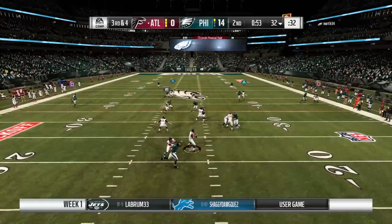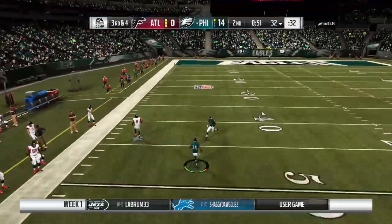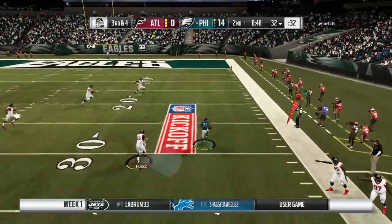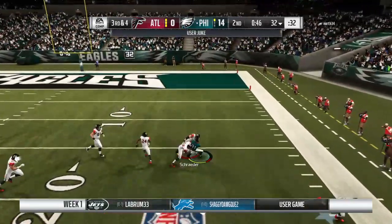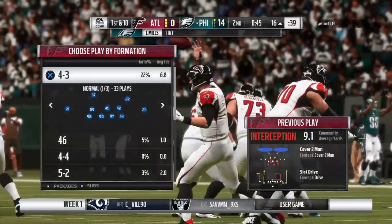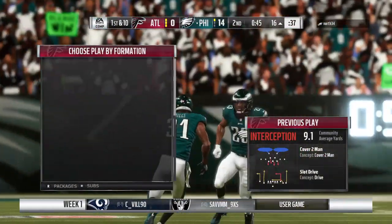Out of the gun, it's Ryan. And for the 3rd time here in this half, it's intercepted. Picked up by Jalen Mills. Evades him at the 20. And they will finally stop him, but a great return. Gets that football all the way down to the 16-yard line.